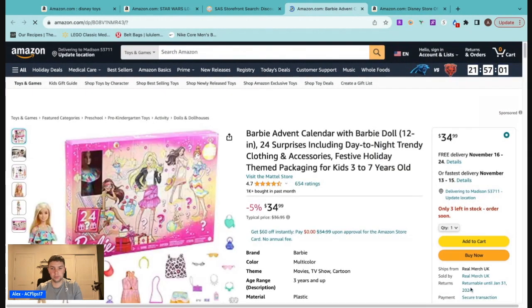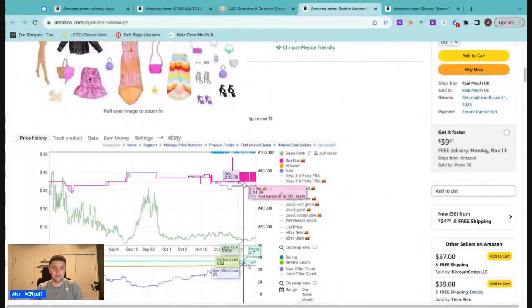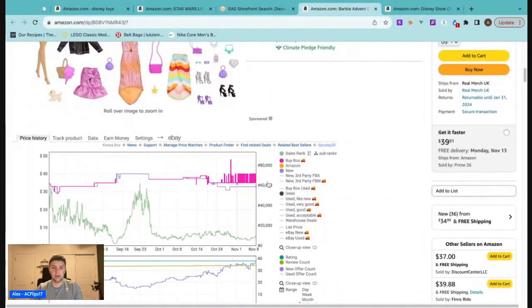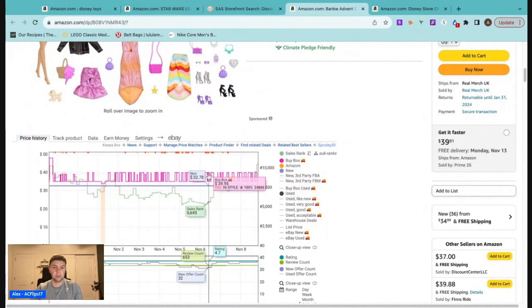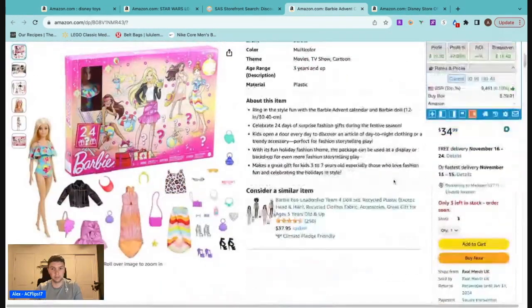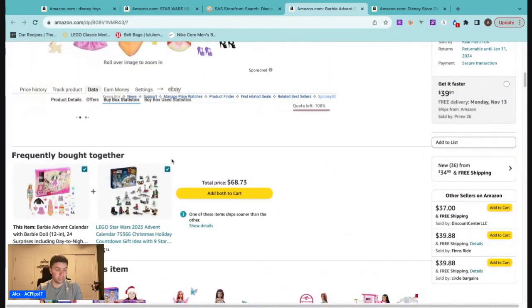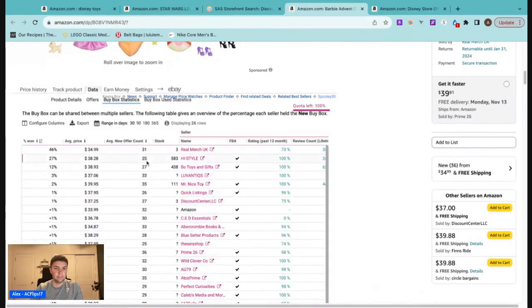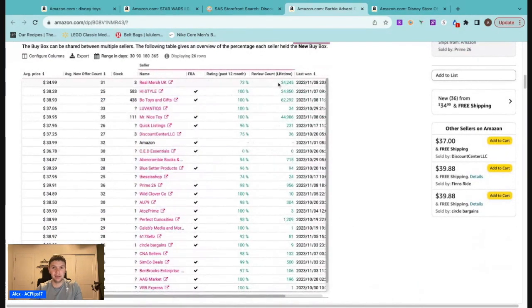So $34. Looks like an FBM seller is getting the buy box. That's good to see. All that data is interesting just to know, right? Looks like FBA sellers are getting it at $39.99. But it's really bouncing between only like 2 or 3 sellers. So that's something to keep in mind as well, even though there's a lot of sellers on the listing. And you do want to check that, right? If it's a lot of really high review sellers, then maybe it's something you want to avoid.